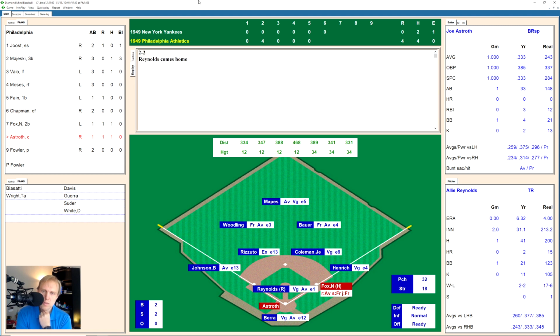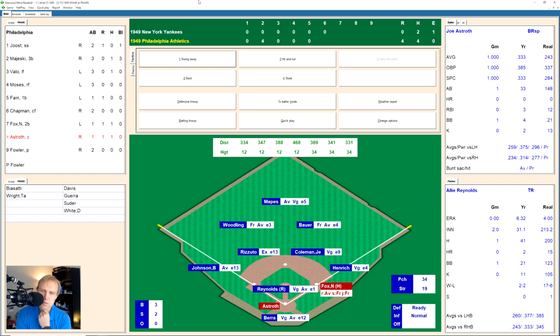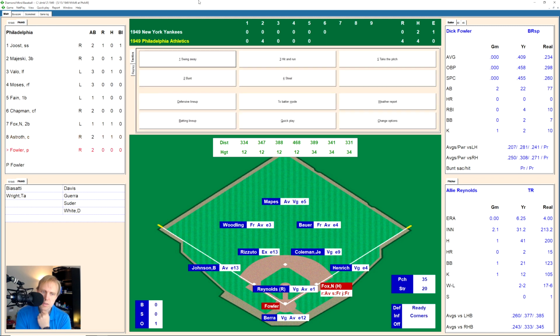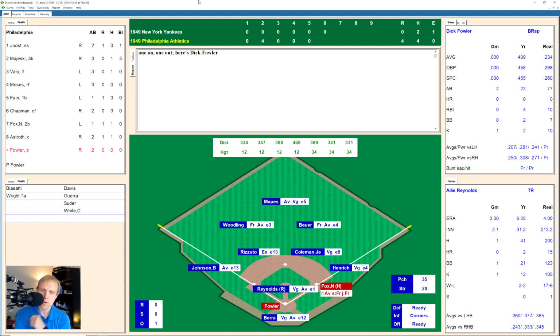And 2-2 as they wasted a pitch on the pitch out, and there's a breaking ball that misses poorly. Full count. Astruth fouls one back. And there's a swing and a miss, and that'll be the first out here in the bottom of the 6th inning. That brings up Dick Fowler. Fowler 0 for 2 today, but still hitting over .400.